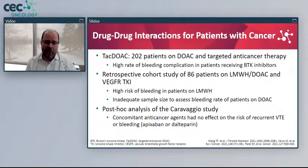formal, clinically important interaction that we should be aware of? And we're not actually too sure, and the data is a little bit on both sides. So I'm providing you with examples that show that maybe we should be mindful with a certain type of medication and some reassuring data as well. So the TAC-DOAC was a prospective cohort study from the International Society of Thrombosis and Hemostasis, looking at patients on a DOAC and targeted anti-cancer therapy. They showed high bleeding risk complication, especially in patients receiving BTK inhibitors, so the CLL type of medication. Another cohort of a smaller group showed increased risk with both enoxaparin and a direct anticoagulant when VEGF TKIs were used.